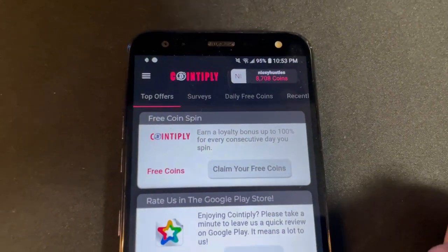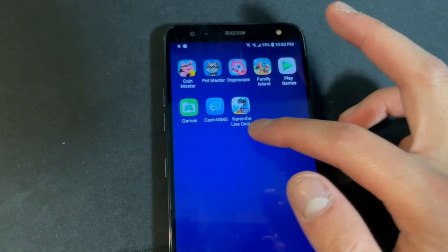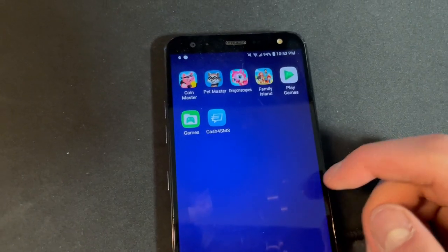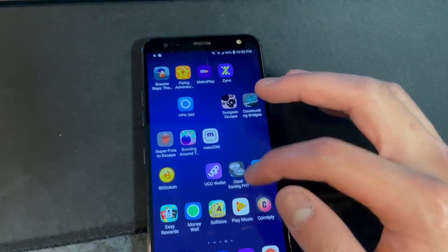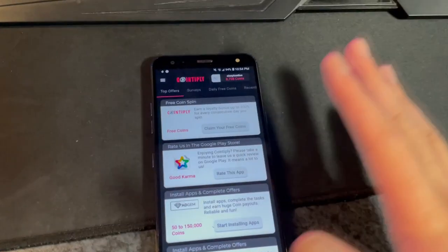And yeah, that was very simple. Now we can just literally go back and delete the app because we don't need this any longer. It's very simple. Well, not when you're using one hand to do it, but yeah, you guys can see it's literally that simple. Now, obviously, that's cool and all.